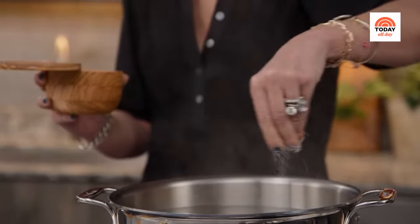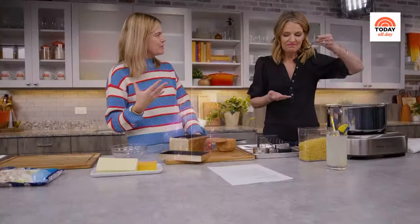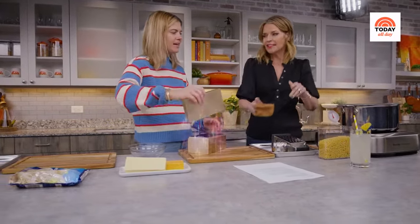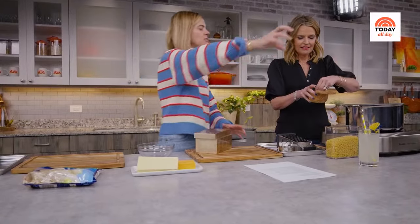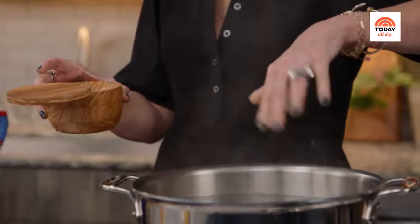The reason you want to salt it so generously, especially in this case, is the pasta's only cooking for 6 minutes. So it's not going to have a lot of time to absorb that. I think I need more. It should taste real salty. Instead of using your finger, just pour some in. Ah, that just seems so excessive. How about that? Okay, good.